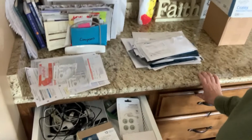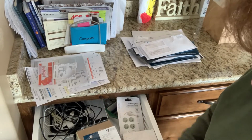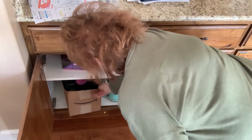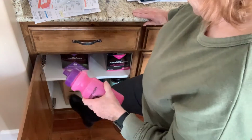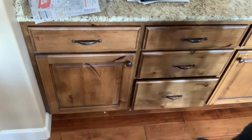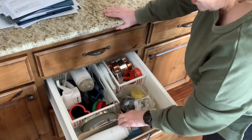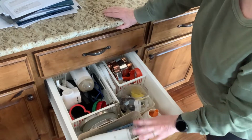And then here we're going to be dealing with electronics and get out of here the things we don't need anymore. This cupboard down here, we have boatloads of water bottles. I'm going to do some measuring in here and figure out a good system for our water bottles. And then over here, we've got a lot of kitchen things, and this one is well organized. I just need to go through and do a little bit of weeding out.